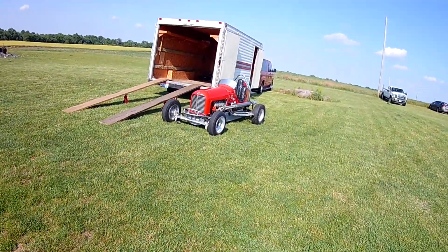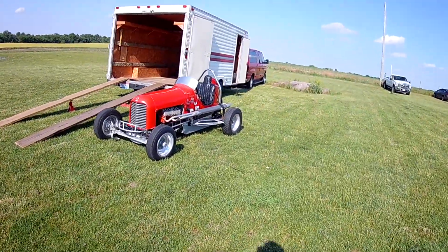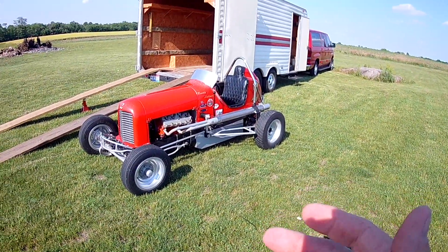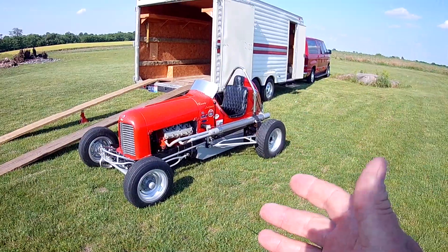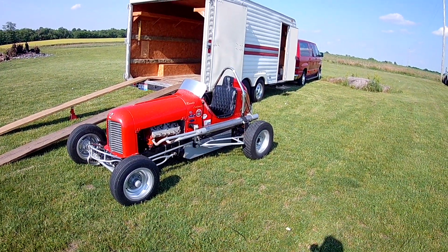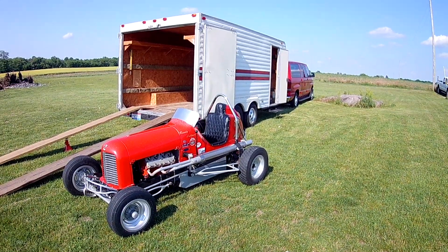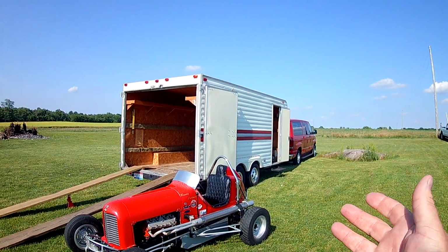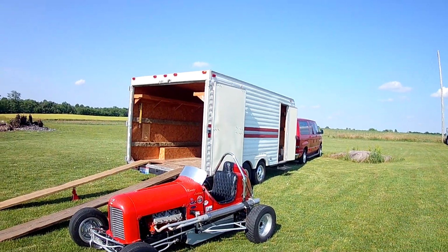Beautiful racer over here with the flathead to the period. Solid wheels. Aluminum. No brakes on the front. Oh yeah, I've been waiting on one for this. It looks like an old RV converted into a toy hauler. I'm just guessing.